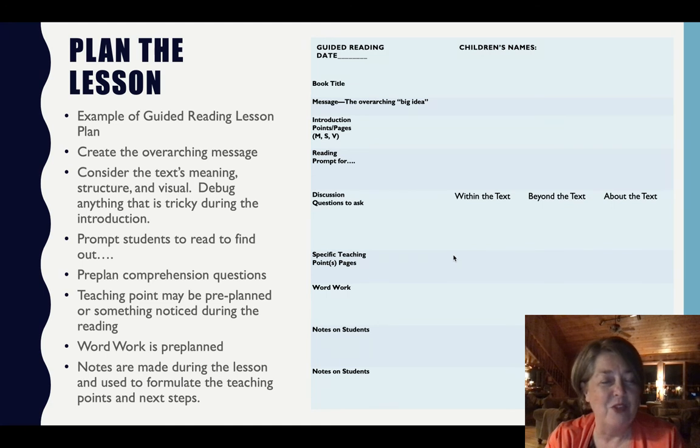Now, you plan your lessons based on a lot of different factors, especially the background of your students. This is the typical plan that I use. You don't have to use this one, but I like this lesson plan format and have used it for many years. I come up with an overarching big idea. I think about the text characteristics, things related to the meaning, the structure, and visual information.